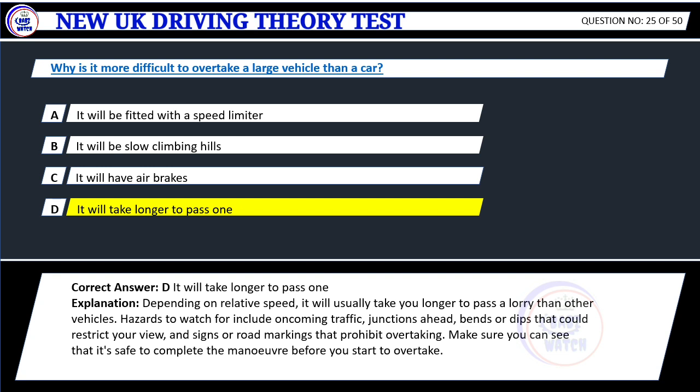Hazards to watch for include oncoming traffic, junctions ahead, bends or dips that could restrict your view, and signs or road markings that prohibit overtaking. Make sure you can see that it's safe to complete the maneuver before you start to overtake.